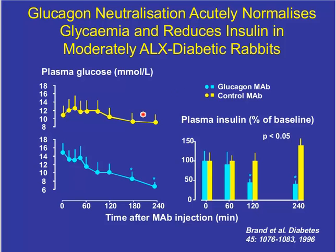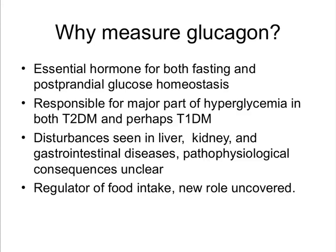Using our technique again of glucagon neutralization with antibodies, we could also do exactly the same, in this case in alloxan diabetic rabbits that we produced here. You can see they start out with high levels, and then we neutralize their glucagon, and the glucose levels can be brought all the way down to normal levels. So this really tells us, these experiments and all those in people, that glucagon is essential for diabetic pathogenesis, both type 1 and type 2.